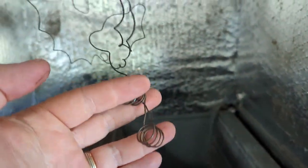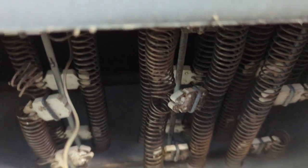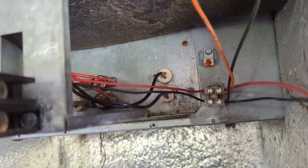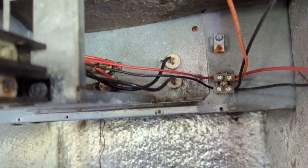So here's the wire, that heating element that hangs out. It looks like it just kind of broke off and went up into this. So what I'm going to do, I think, just to get air going again, is I'm going to cut that wire. It looks like this heating element is only about $150.